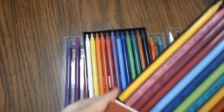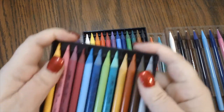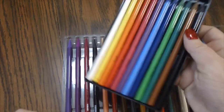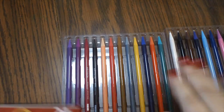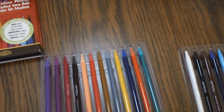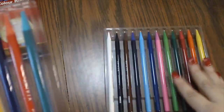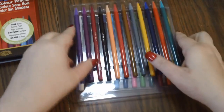It looks like maybe you get some similar colors, but being a different brand, it's going to be different. So we can do a comparison, some swatches and stuff, and these will appear in my Pencilmania series. But I hate how these Arteza ones are packaged. So there's the bottom tray there, and then here is the top tray.